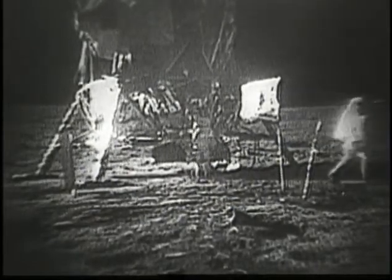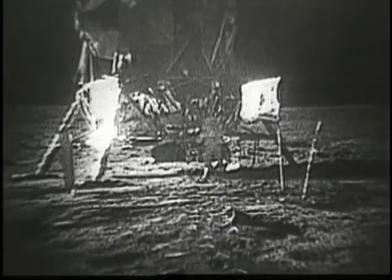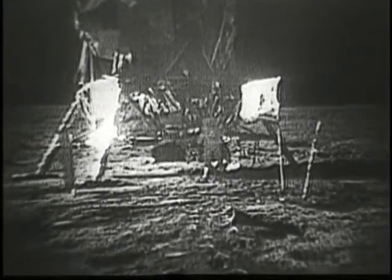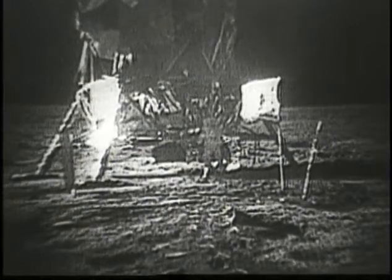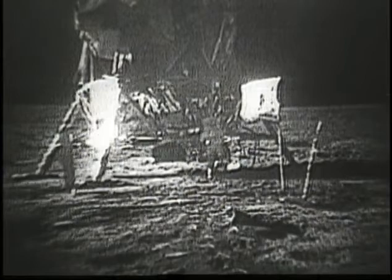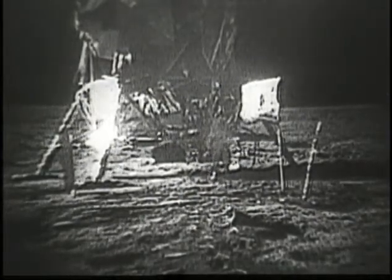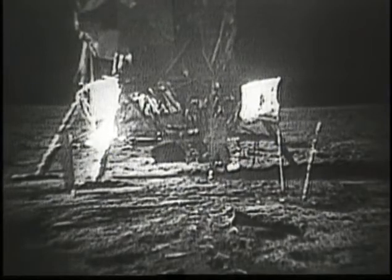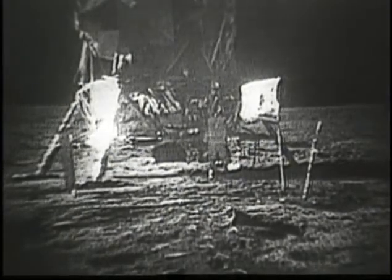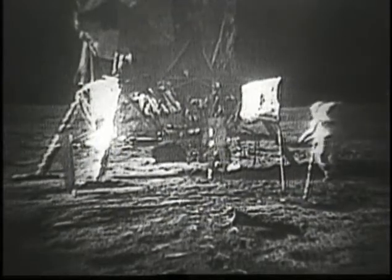I'd like to evaluate the various paces that a person can travel on the lunar surface. I believe I'm out of your field of view. Is that right now, Houston? That's affirmative, Buzz. You're in our field of view now.